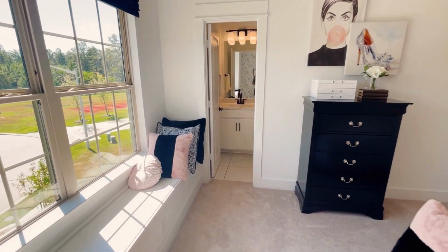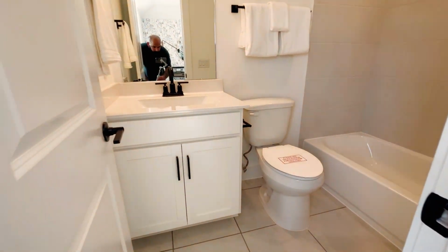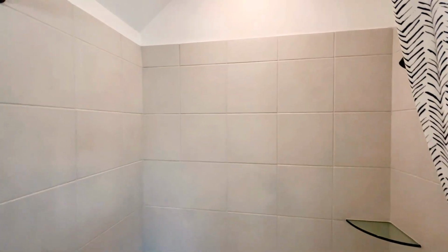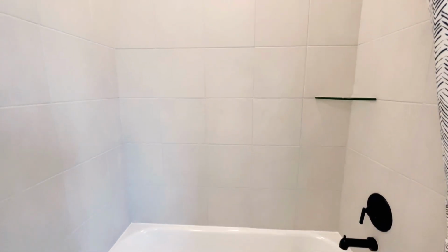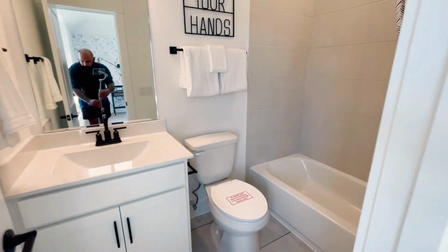So you got that little bay window seat there, which I don't know why, but I really like those for some reason. I honestly don't know why. I've never had one, but I feel like if I did, I would just kind of sit there and hang out and read a book or listen to music or something. I don't know. I just like them. I think they're cool.